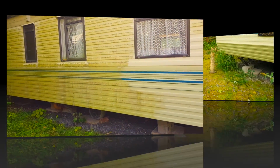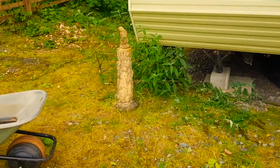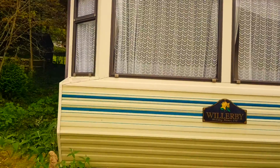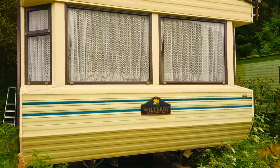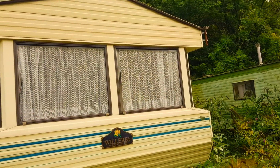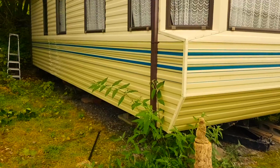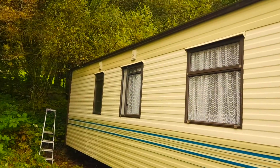Okay, right. Here, it's now I think 4 o'clock in the afternoon, and it's the 7th of October. I just want to show you what I did to the caravan today. I've been out here for quite a few hours cleaning it. So I've done all the top bit, as you can see. I went and got a ladder and I used a mop to get right up to the eaves bit. And then round here you can see I've completely done this side. The whole side of this caravan is done.